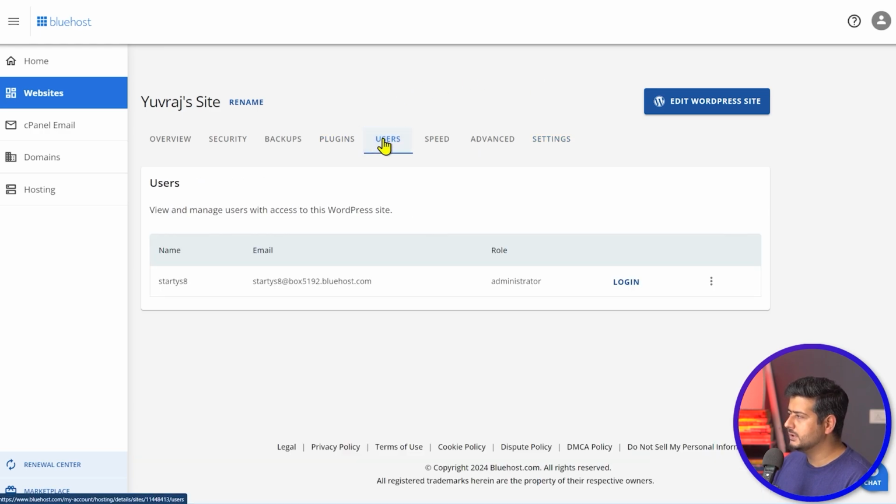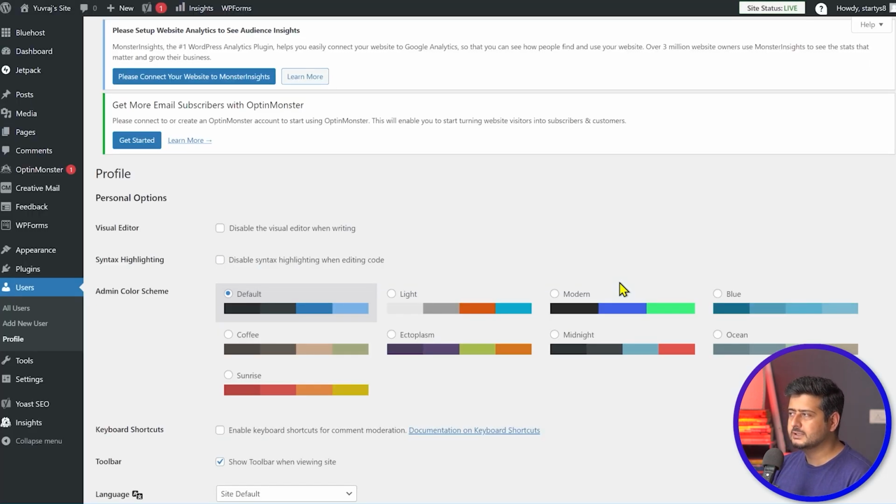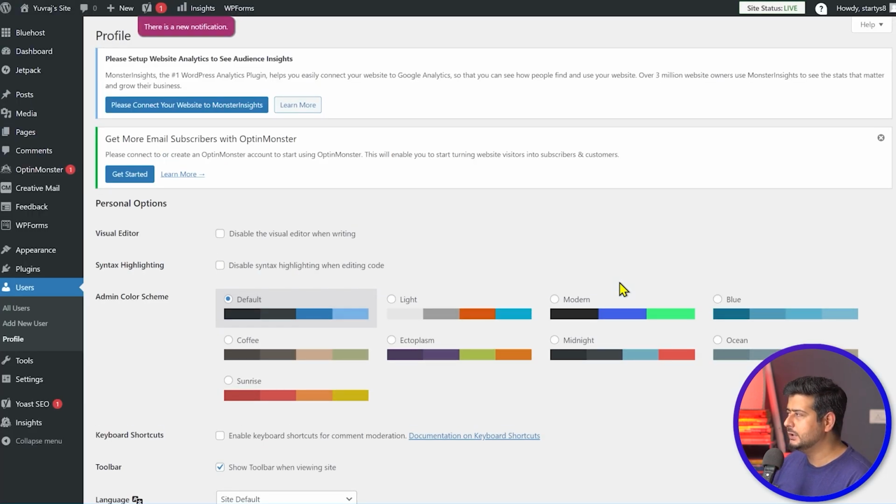So go to the users option here right now. And once you see this here, all you have to do is click the login button, and this will take you to the website and log into the backend of the website. This is the backend of the WordPress setup, the WordPress website that you see. And once you see this, I'll show you the process. And of course, everything that you see might be overwhelming, might look complex, but don't worry, I'm going to show you everything, how you need to set it up.